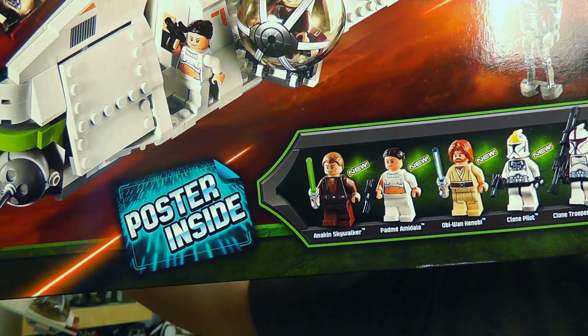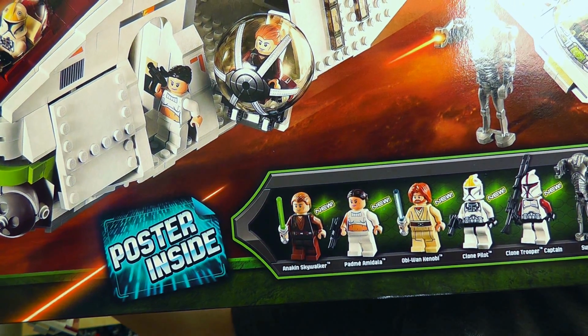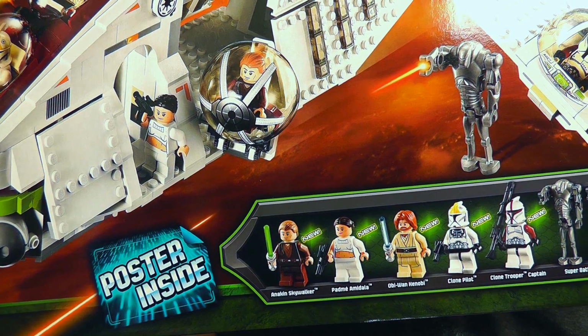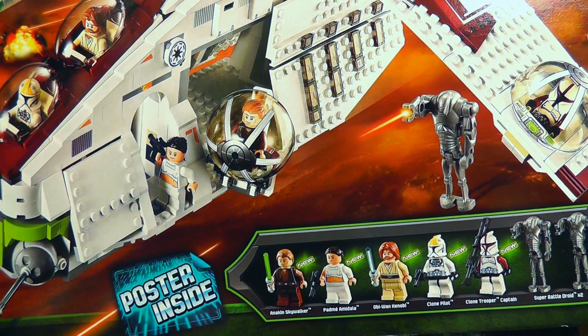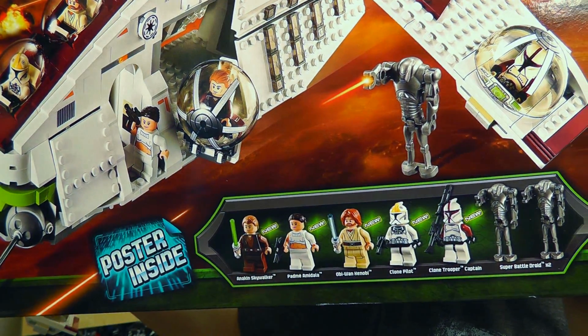As you can see as well, we do get an exclusive poster. Unfortunately, the poster is rather large, and it would take a decent bit of effort and take up quite a bit of time to try and get it into the shot in this video. So what I'm going to try and do is see if there is a digital version that I can download, and I'll include a link to it in the video description so you can check that out for yourself.